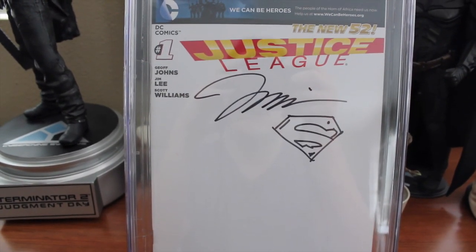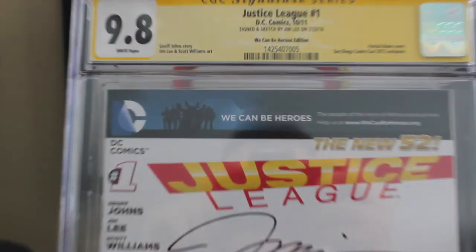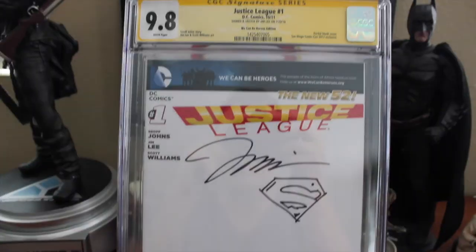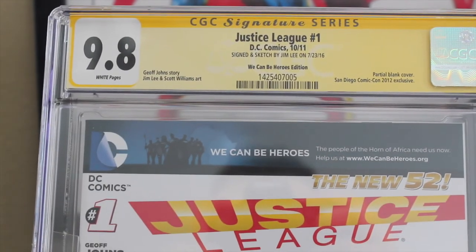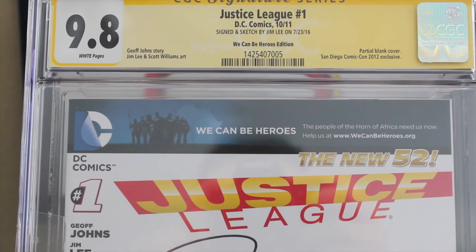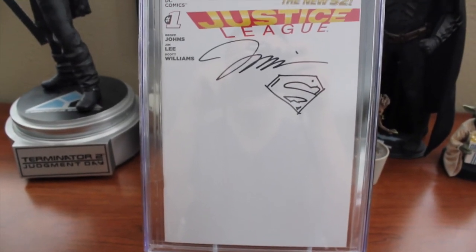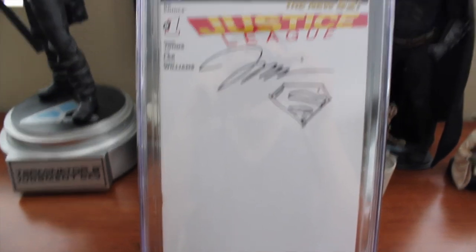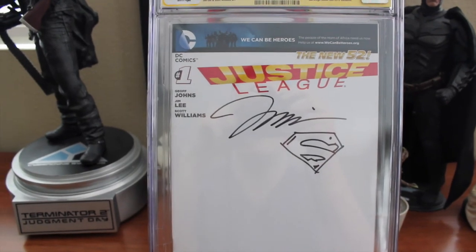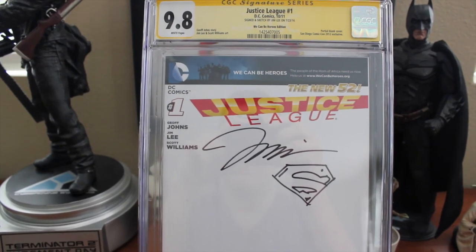Now, this is a sketch. This isn't a sketch. It can be debatable. But hey, the CGC label says it's a sketch. This is a sketch, it really is a sketch, so I'm super happy to have it. Came back in the 9.8 label. Actually, it didn't come back because I actually got this on eBay. I was watching an auction and scored it for a great deal. So I'm hoping to have another artist put some wonderful artwork on it to make it even better than it is, which I don't know how much better it can be with the Jim Lee sketch, but you know, I'll find a good artist that I like to add something nice to it and make it stand out even more.